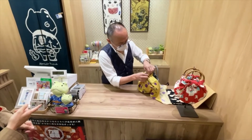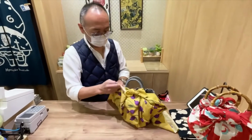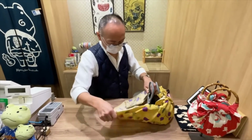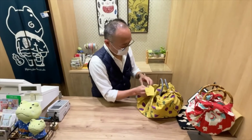As you see, it was just a very simple basket bag. But if you use furoshiki, you can change the color and design of the bag. And do the same things on the other side.